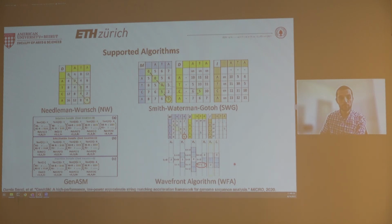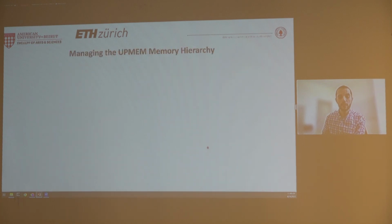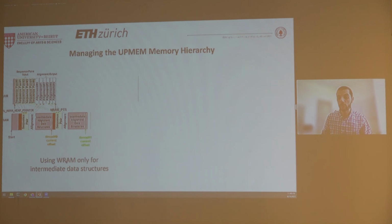on the UPMEM system. Now, one important thing in implementing these algorithms on UPMEM is managing the UPMEM memory hierarchy. Because you have this DRAM bank, and then we also have the working RAM, which the core accesses, and the working RAM is smaller but it's faster. You have to manually manage the data movement between the WRAM and the MRAM. So for every algorithm, we actually have two different versions of the algorithm. One of them uses WRAM only for storing the alignment data structures. By the alignment data structures, I mean the dynamic programming matrix for Levenshtein, for example, or the wavefront components for the wavefront algorithm.